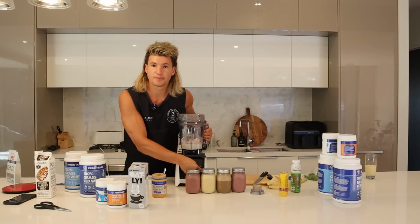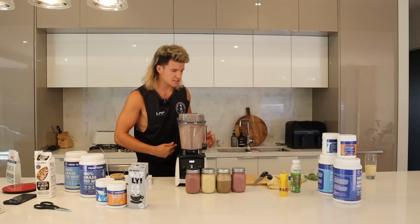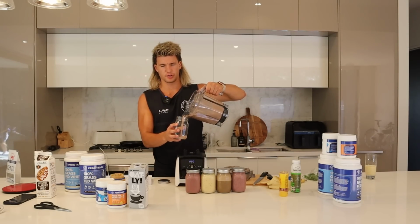Now blend. You want to blend for about 30 seconds. Simple as that. That's our 4 ingredient protein shake. Great for bulking. 2 scoops of protein in there.